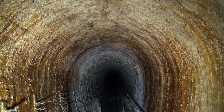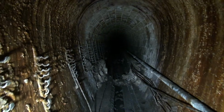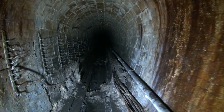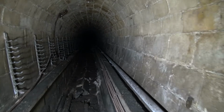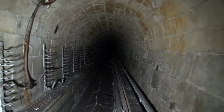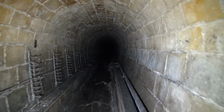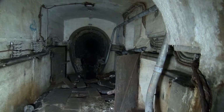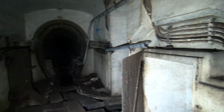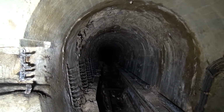There's all the metal in the water, all the rust. Yes. I'm looking forward to seeing this footage because I'm bouncing all over the place like a rabbit here. Here's the floor. Looks like a floor. There's a reason why I'm not filming the whole way, because this is the most unsteady walk I remember doing. And it just doesn't end. I keep looking for an opening.